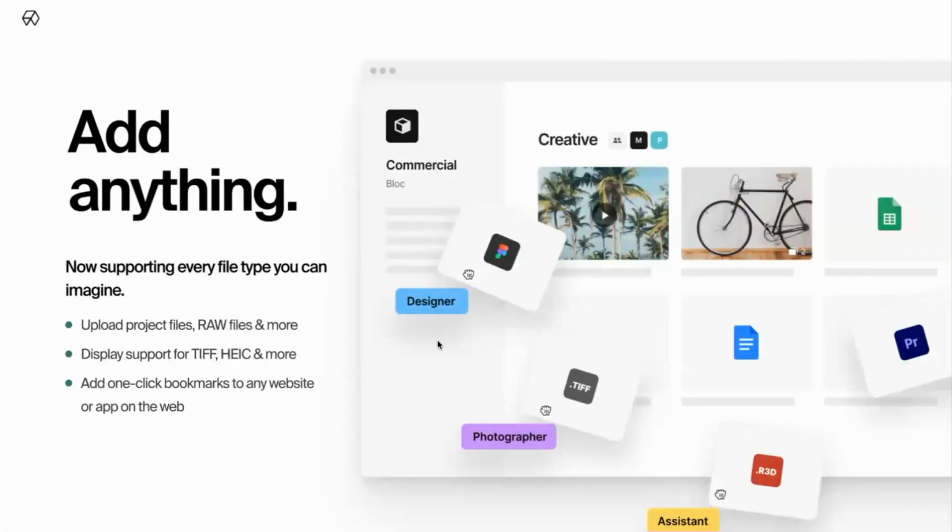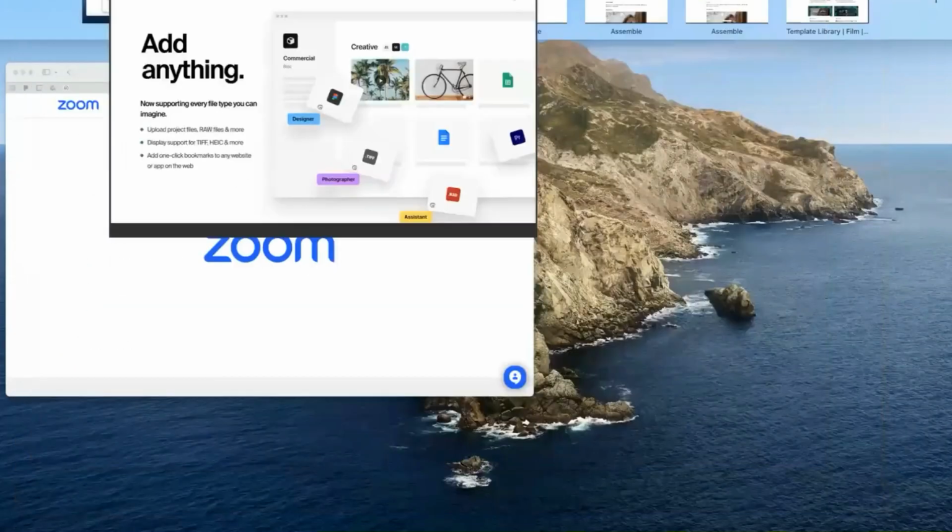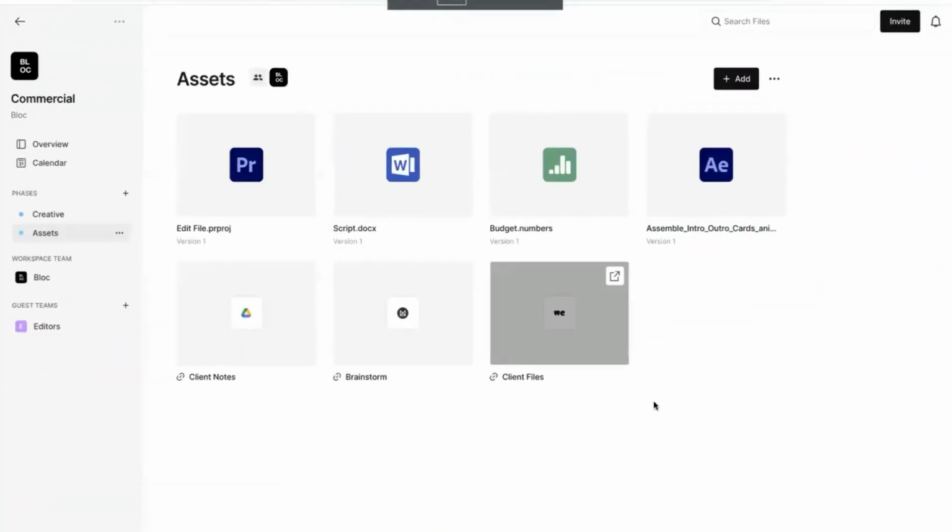Add anything. So this has been long overdue, and we are excited to finally get this live on Assemble. The ability to upload and add any sort of file type that you can imagine. You can upload anything, whether it be Word documents, project files, raw files, really just turning this into your one-stop collaboration hub where you can find anything that you need for your project. So let's go ahead and jump in and see how that looks.